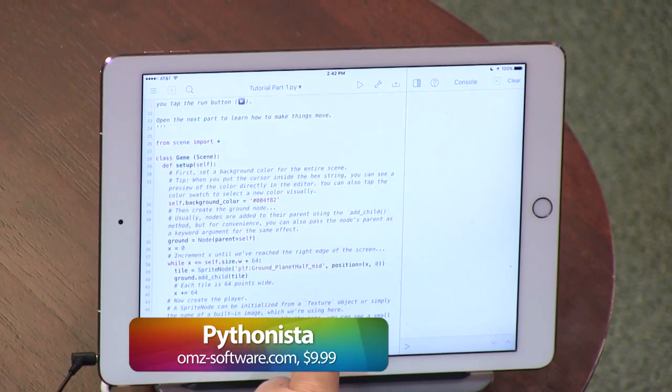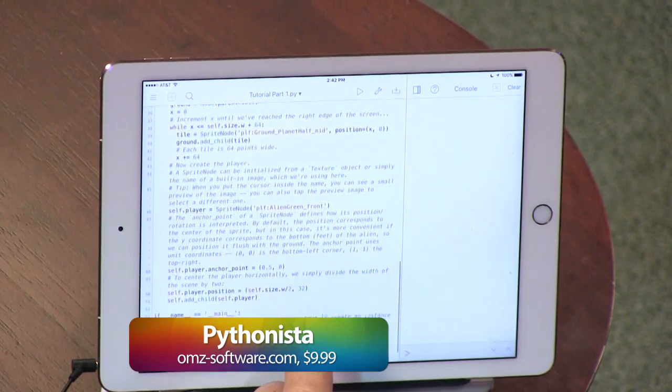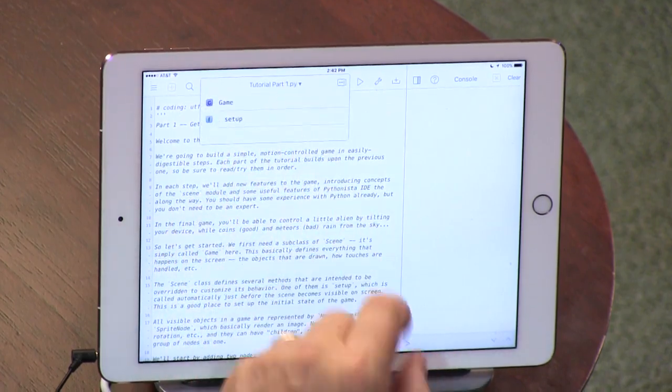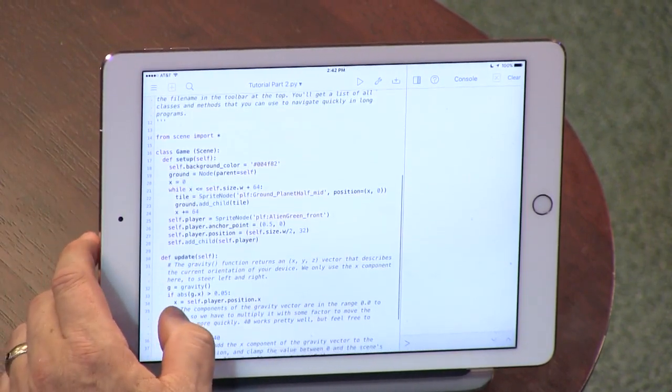This is for a high school kid or better, and maybe even our correspondent who wants to learn how to use Python. And this one's $9.99 too. Yeah, eventually if you're going to learn Python, what you're going to learn is on a computer probably. Python is a great language for getting simple programs done.